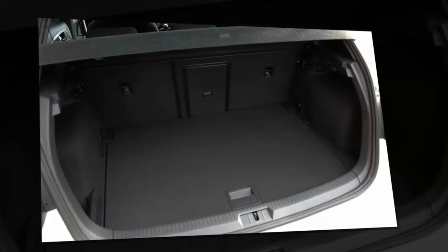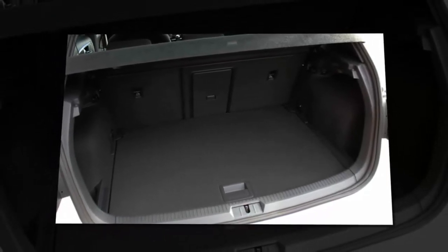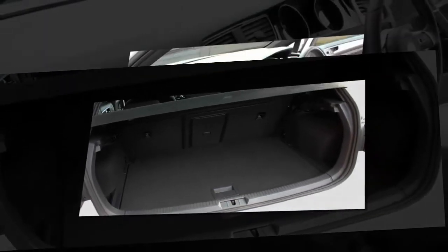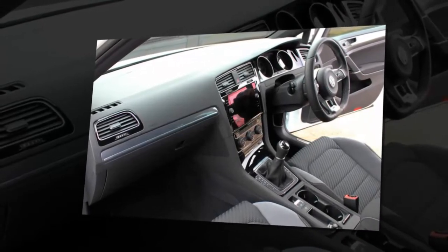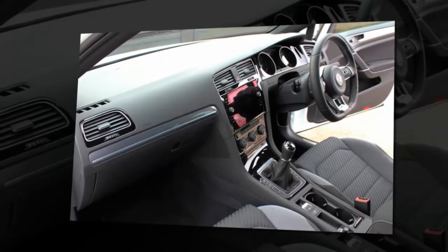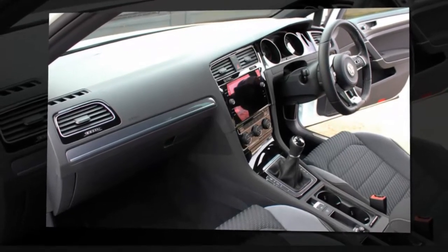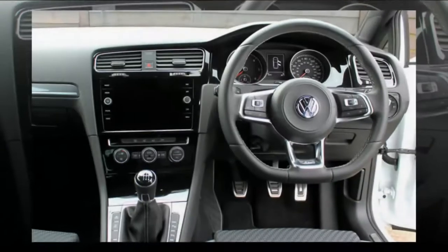VW has gone big on the in-car tech. All Golfs now come with an 8-inch capacitive touchscreen. The previous standard was 5.8-inch. And the increased size is very welcome. Go for SE navigation spec or above and the screen comes with a sat-nav system as standard. It's easy to use, but isn't really a patch on Google Maps.